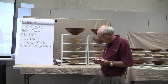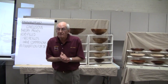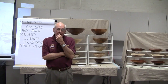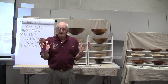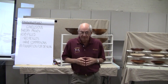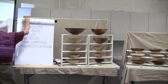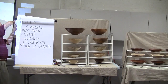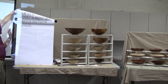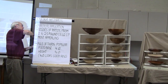This is three designs, which John's done a wonderful job putting together, but there are other designs that are going to give you good results. If you use the OG approach, and you still make the base the third of the height, or the third of the diameter, you're still going to end up with a pretty good bowl. I think that's an excellent point that we should talk about here.